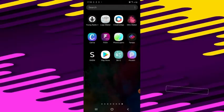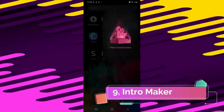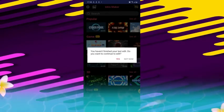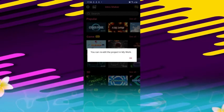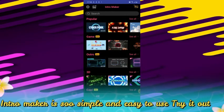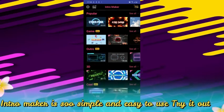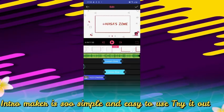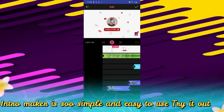So the next one that I'm going to show you is called Intro Maker. You can use Intro Maker. Of course, they have the paid version and they have the free version. Of course, we like free versions, don't you? Yes, I'm going to use the free version. I really like this one because it's so simple to use. Let's check.